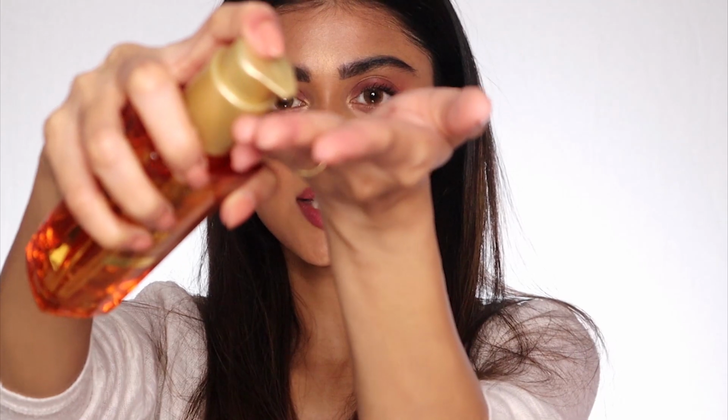So I do have baby hairs. So what I do is I just take the tiniest amount and then just apply it on top so that my baby hairs, they settle down. And now I don't have any baby hair.